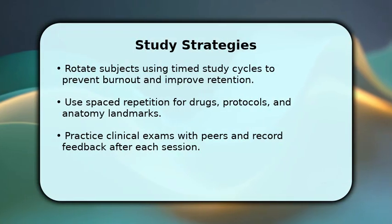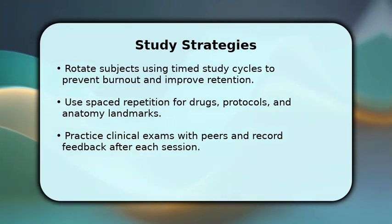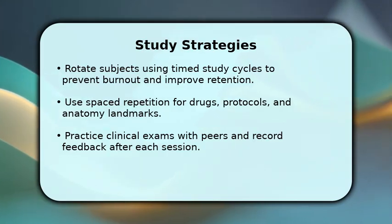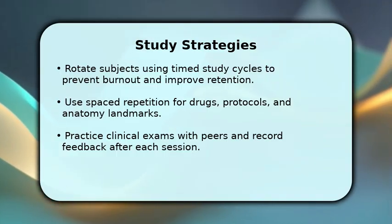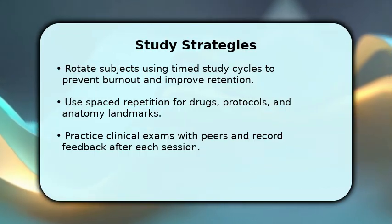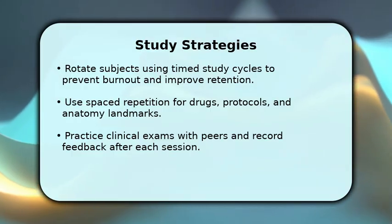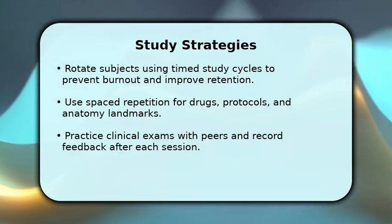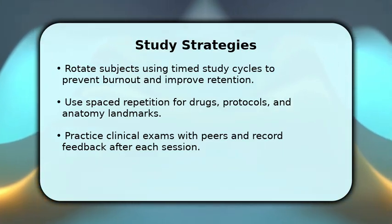Build a reliable study system, blending theory, clinics, and revision with consistent routines and realistic goals. Rotate subjects in 16 to 9 study cycles and prioritize high-yield topics while avoiding all-nighters. Use spaced repetition to lock in drug doses and anatomy, and schedule weekly practical sessions for clinical skills and history taking. Review mistakes promptly, adjust your plan every 2 weeks, and reward milestones to keep motivation steady and sustainable.